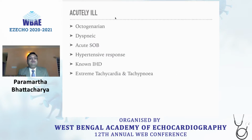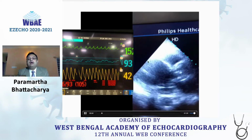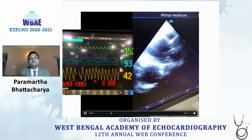This acutely ill octogenarian male patient was very dyspneic with acute shortness of breath, really tossing on his bed. He had a hypertensive response. He was a known case of IHD, treated for myocardial infarction 8 months back, with extreme tachycardia and tachypnea. And this was the monitor view of the patient. The pulse rate was very high, saturation was low, the tachypnea was there. There was an initial hypertensive response which came down within 30-40 minutes. This was the echo. The patient also has a scarred IVS, and a dilated LV barely contracting, only 20 to 25% EF, yet the patient had a hypertensive response.